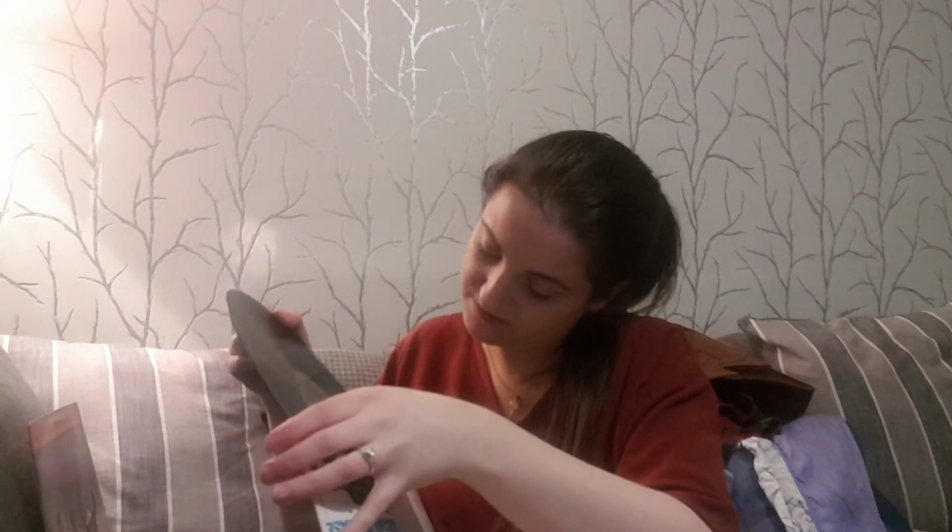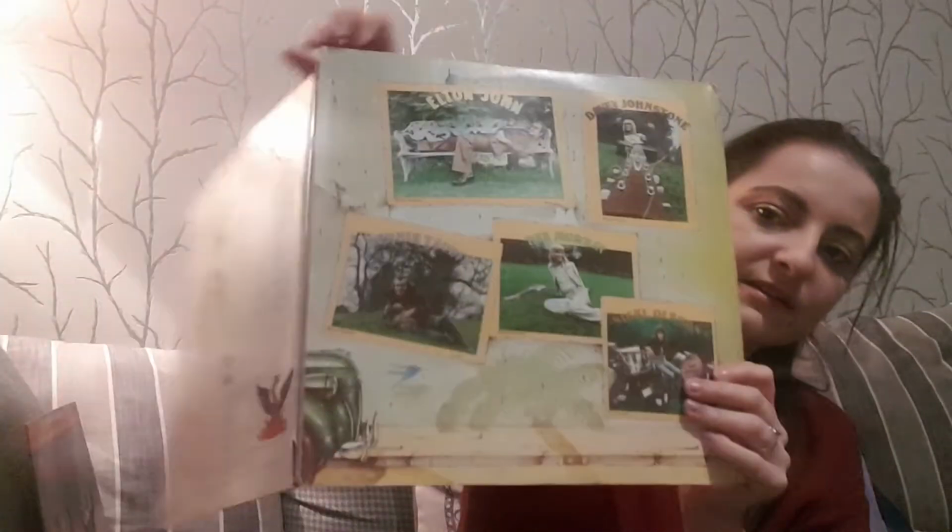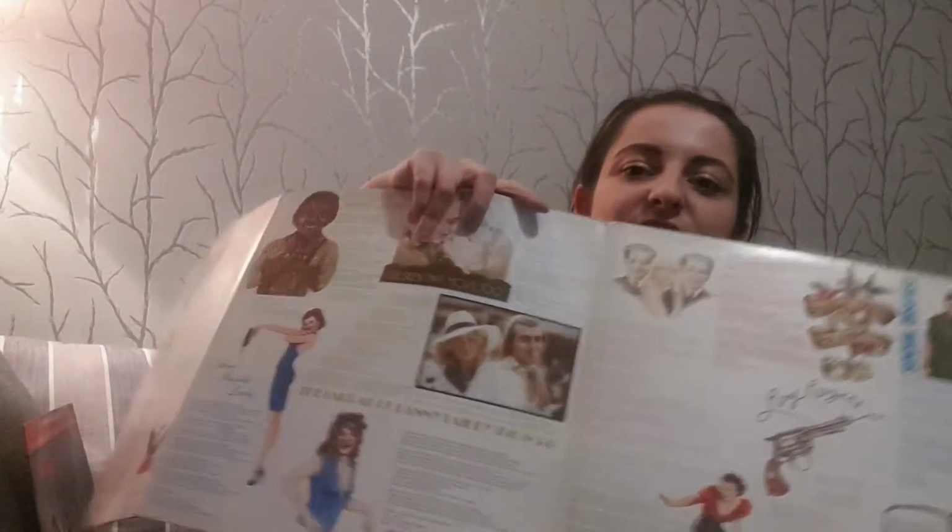Okay, so we've got Elton John, Goodbye Yellow Brick Road, and there he is with his famous yellow brick, what do you call it? I don't even know. Dorothy's red sparkly shoes with the path. And it full-on opens up to this huge situation. So yeah.